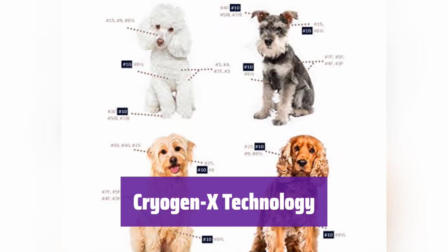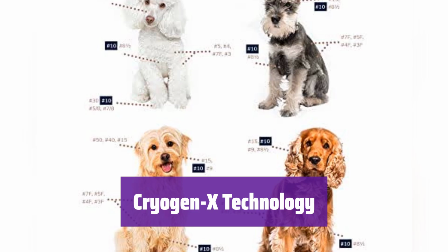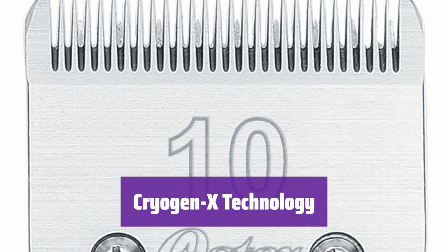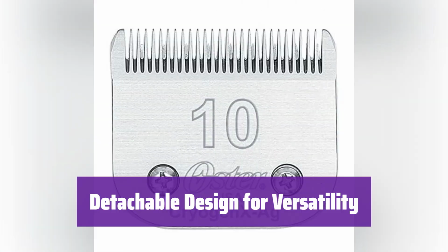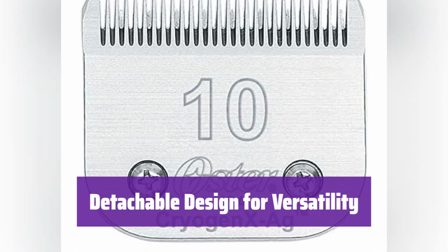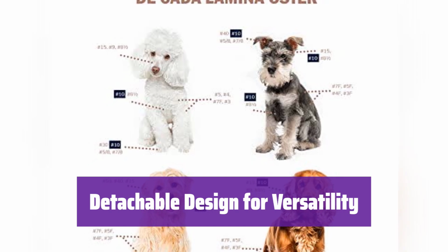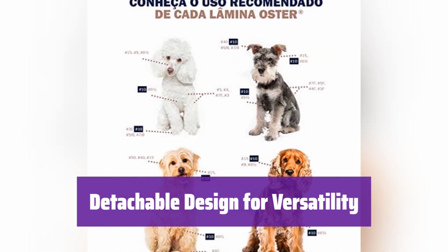Featuring innovative Cryogen-X technology, this blade offers enhanced durability and performance. It stays sharper for longer, reducing the need for frequent replacements. The detachable design provides exceptional versatility, allowing for easy switching between different grooming tasks. Achieve seamless transitions and adapt to any client's needs.